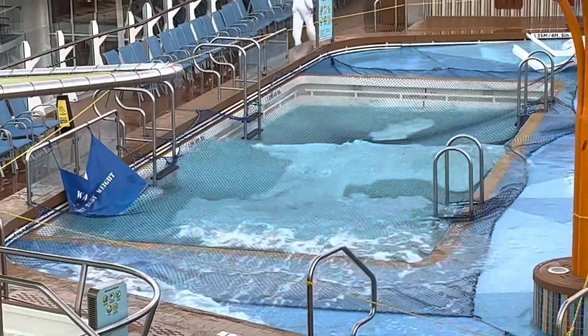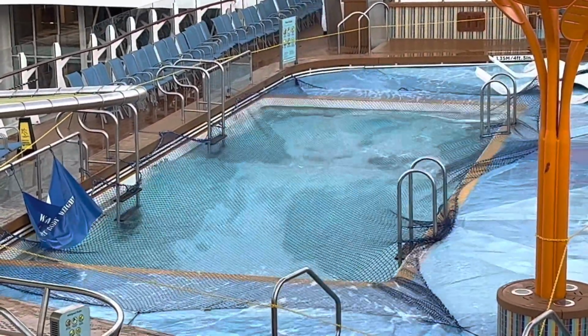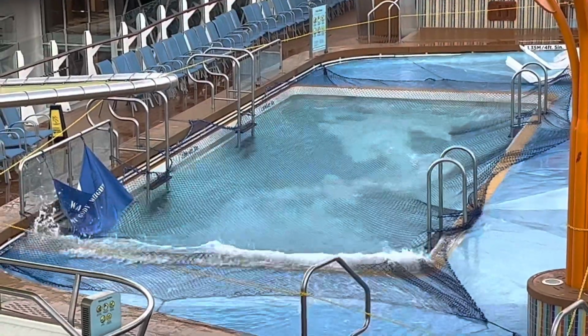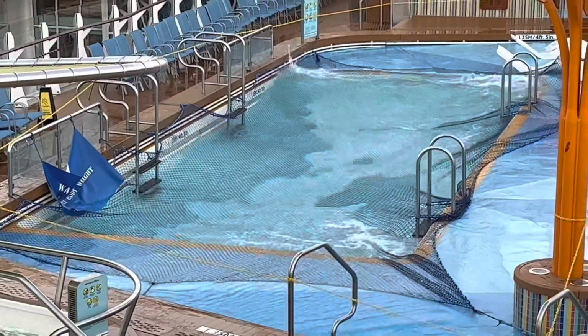So here's a bit of an unguided tour of decks 15 and 16 when there's really no one around early in the morning. And then later in the day, when there's no seating available anywhere near the pool deck.